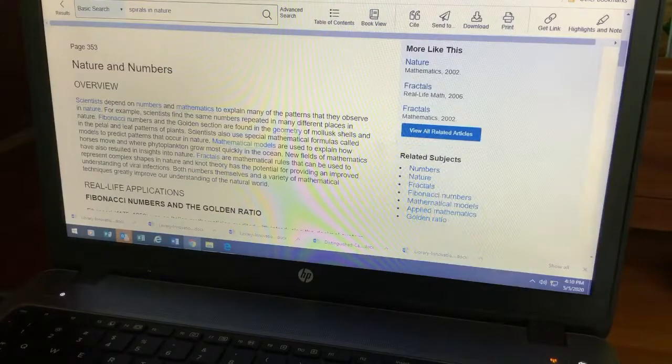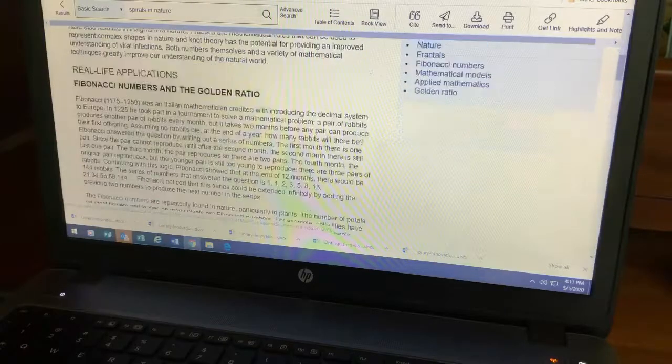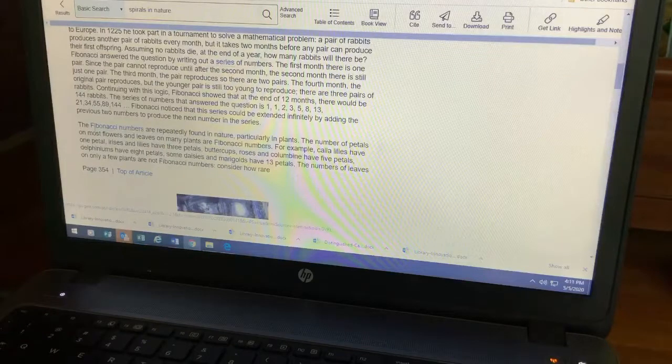Let's click on Fibonacci. Let's see what that says. Oh, it's right down here. Okay, so Fibonacci, 1175 to 1250, was an Italian mathematician credited with introducing the decimal system to Europe. Okay, I want to find out more about these special numbers. Okay, here we are right here.